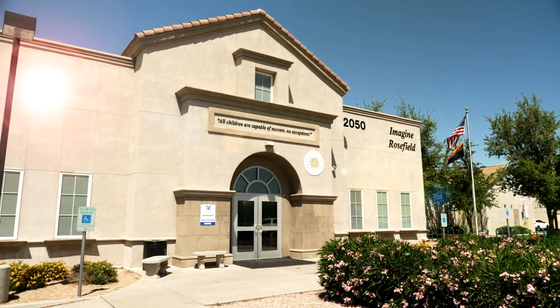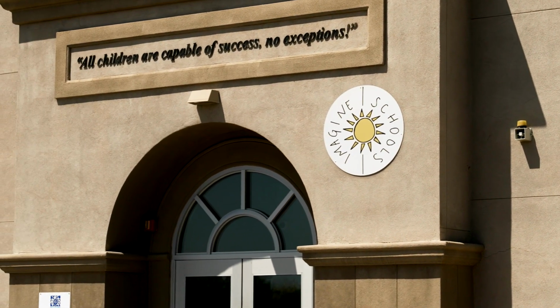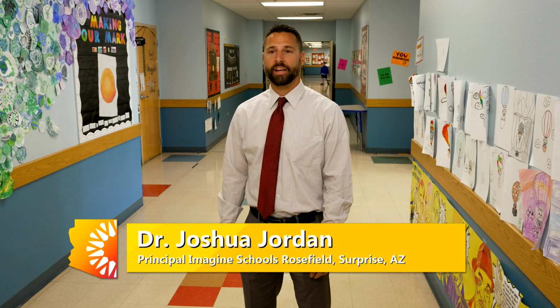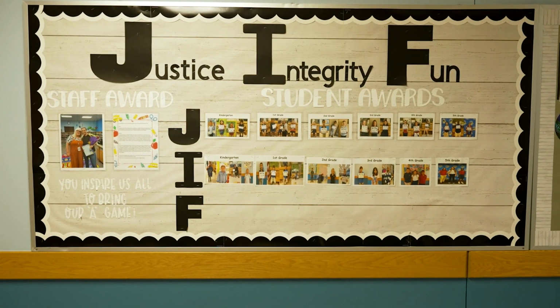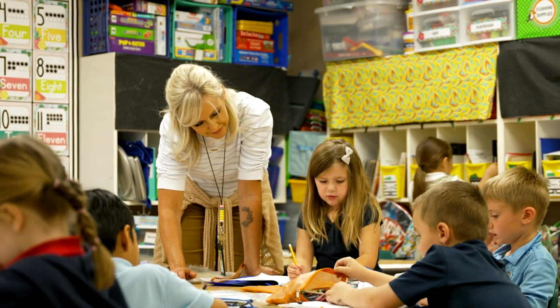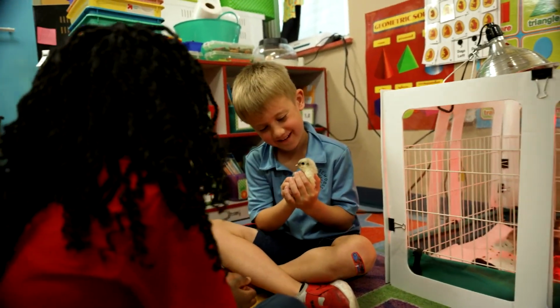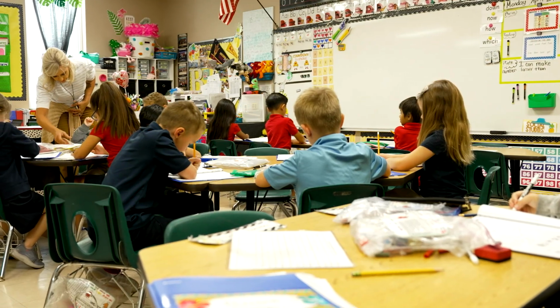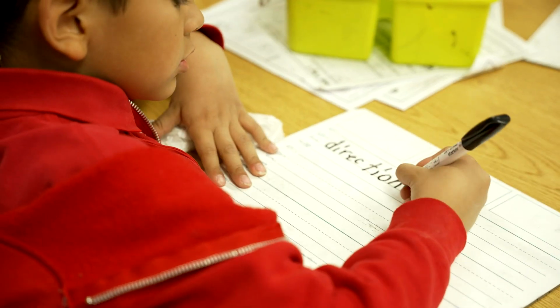We have Imagine schools all across the valley and throughout the country, in fact. There are some similarities, one school to another, in that we all have the shared values of justice, integrity, and fun. We are all very highly focused on ensuring that we use evidence-based instructional practices in our curriculum. But we are not a cookie-cutter organization, and so each of our campuses does have a bit of a difference to it. Our campuses are designed to meet the needs of each individual community, and we strive to do that in the way that we work with families and educate our children.